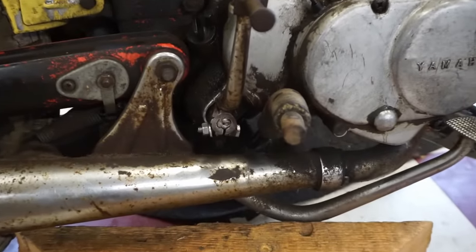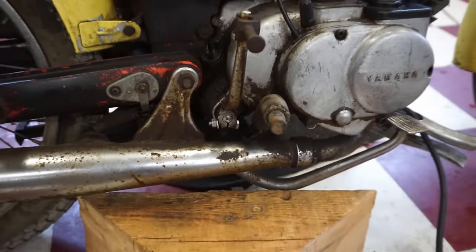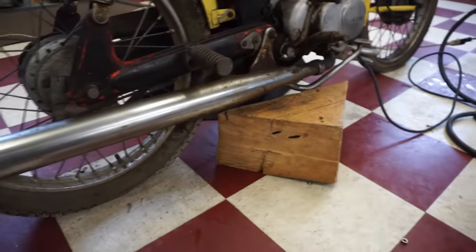All right, this thing just keeps on stripping out, so we're gonna weld this sucker up. Just a couple tack welds to hold it on.